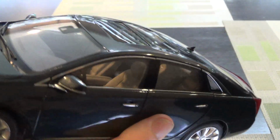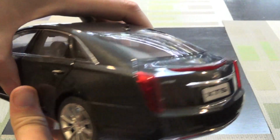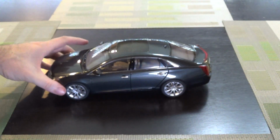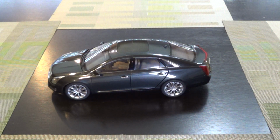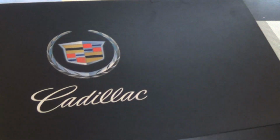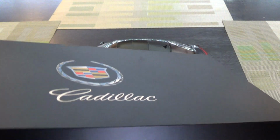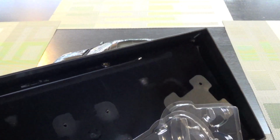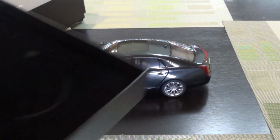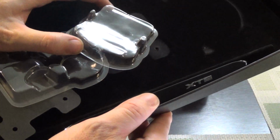Very good quality overall. Again, I got this for $85, free shipping. And the packaging's kind of interesting. It comes with a pick tool, which is always nice. And a kind of a nicer than usual display package, which opens up to reveal a felt lined base with a Cadillac name plaque that says XTS. So that's a little nicer than usual.